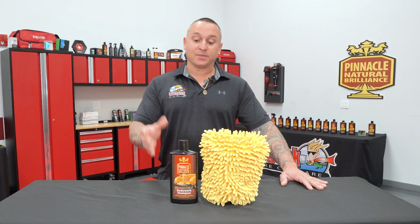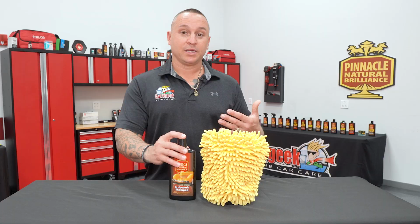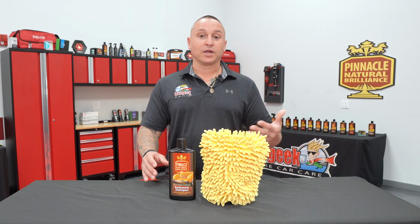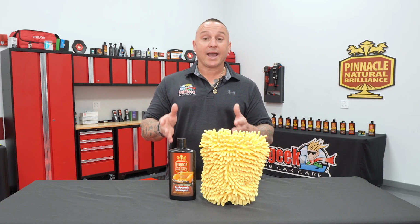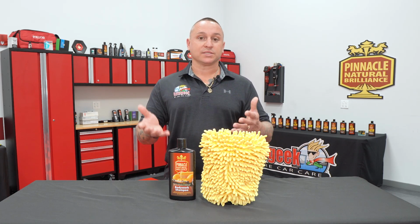And why, you ask? Well, first off, the smell. You open this up and just immediately you get that coconut smell that makes you feel like you're on the beach. It's gentle on your hands, it's biodegradable, but realistically, it has coconut in it. So that helps add to the luxury of lubricity. That lubricity level is through the roof.